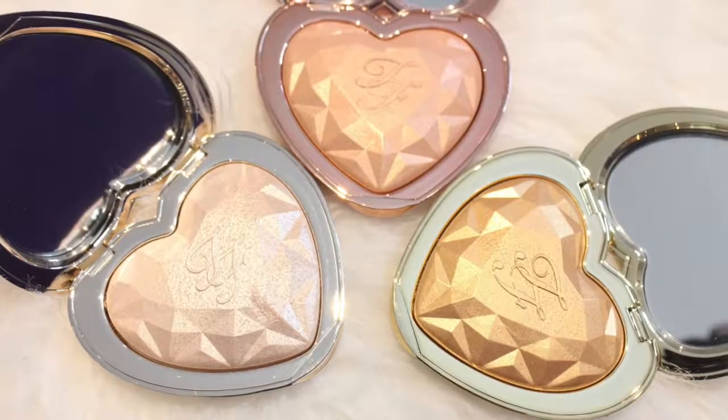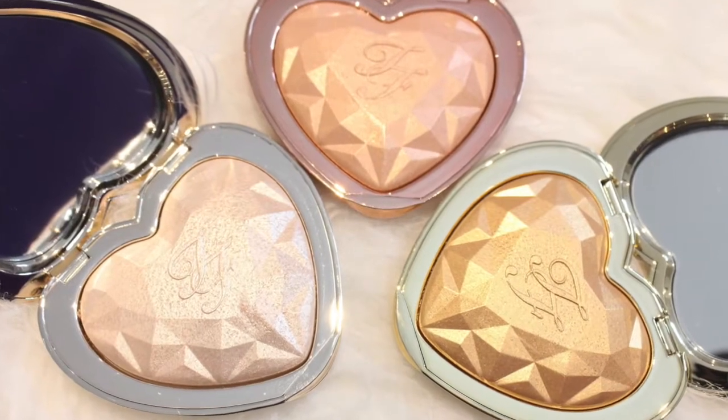Okay, so moving on to the highlighters. These are called the Love Light Prismatic Highlighters. There are 3 shades, so let's just start with this one. This is called Blinded by the Light. I actually have 2 of these on right now, so I'm a little crazy. Love the packaging.